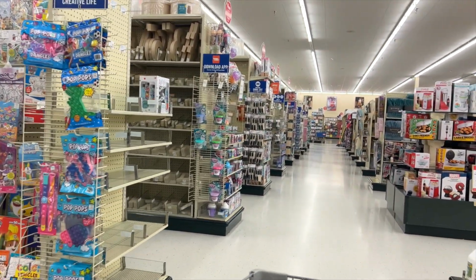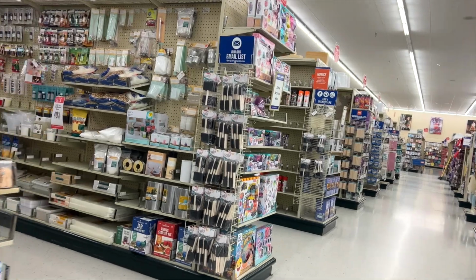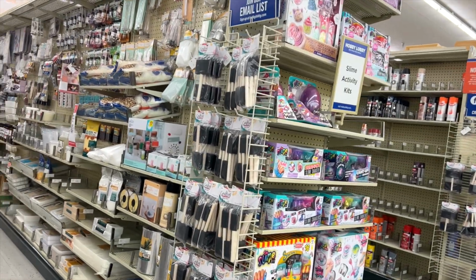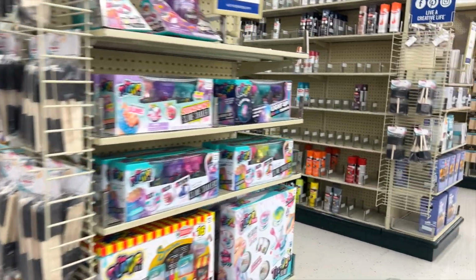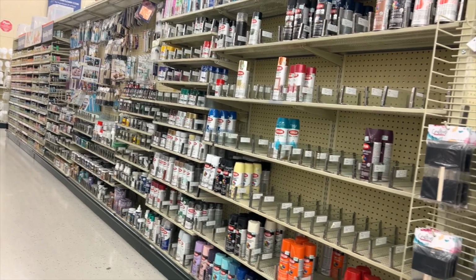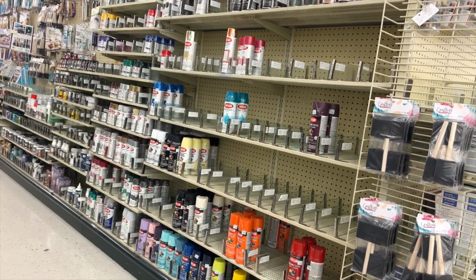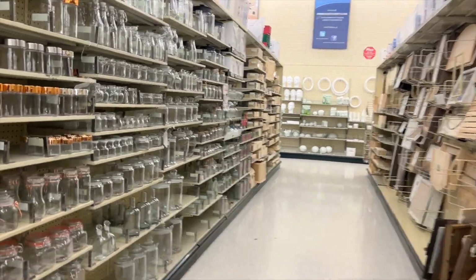Yes, this is still the way to the paper crafting section, but I promise I'm going to stop before I get there. There's all kinds of different options. I'm just trying to figure out which aisle I want to start with. We're looking for some crafts that we can try that won't be too overwhelming at first. There are a lot of different things you can do out there, and some of these hobbies take a big investment to get started.